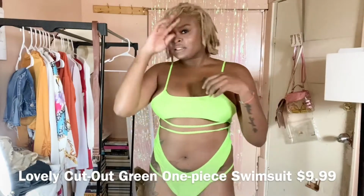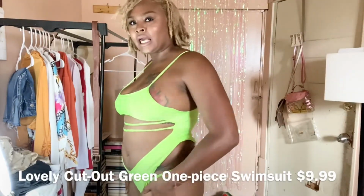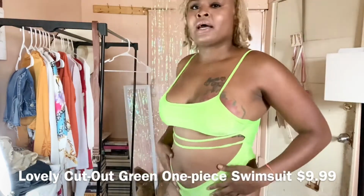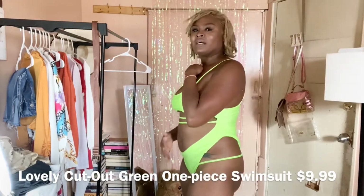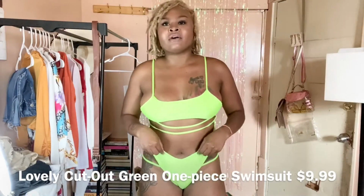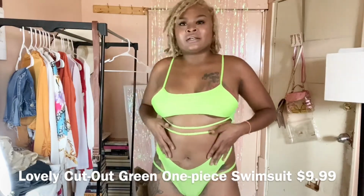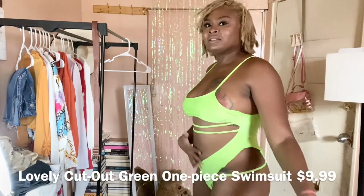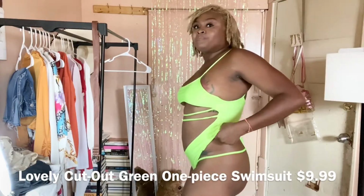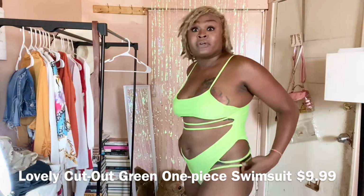Oh, look at that. Step in front of my ring light. Look at that. It's like glowing. This is cute. I like this. I'm really nervous about my belly part here. It is my insecurity. So I like that this comes up high enough for me to cover most of what my issue is, but still enough that gives me my stomach to be out, which gives me the skin and the sexiness here.